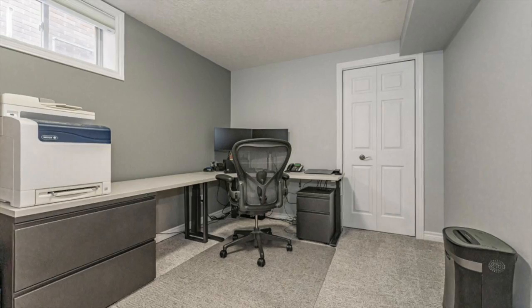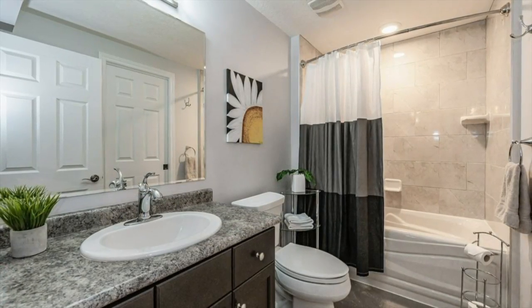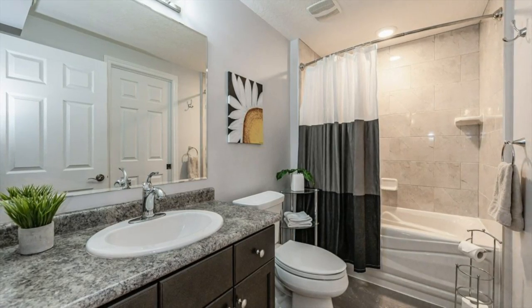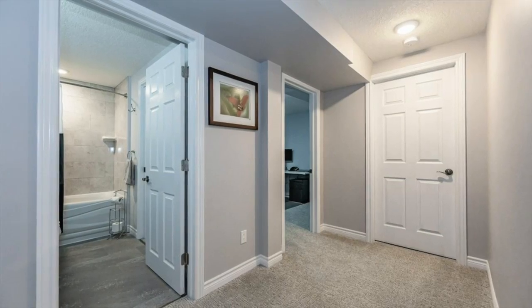It also offers an additional bedroom that is currently being used as an office with ensuite privileges to a 4-piece washroom. There's also plenty of extra space in the back unfinished storage area and utility rooms.